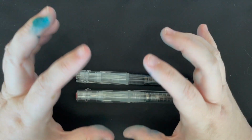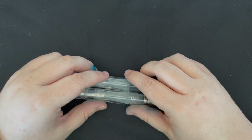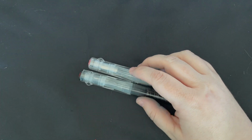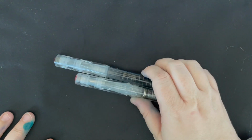So yeah, I don't know exactly how I'm going to pick the inks, but maybe I'll just pick the ink and it'll just be in the title and we won't go through the random draw. I like doing the random draw, but maybe this is not the month for that. 30 inks, 30 days, we're going to be using a bunch of pens.